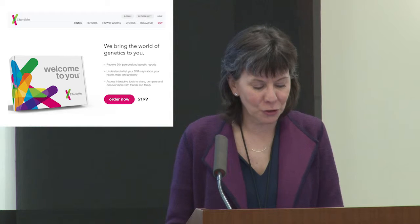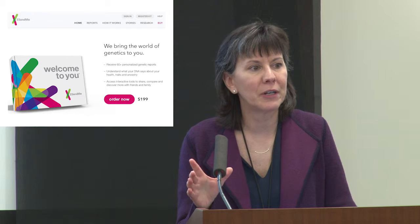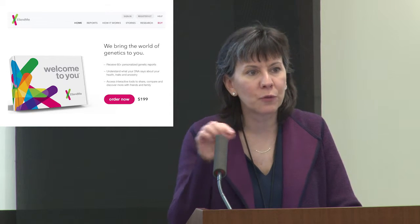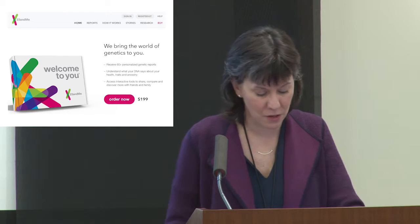So what they actually do with 23andMe is they test the common variants, about 15% of all the high frequency variants that are in the population, and what those are associated with. And then of course a select few rare variants are on their microarray chip that they use. And that's why they can offer this for less than $1,000.